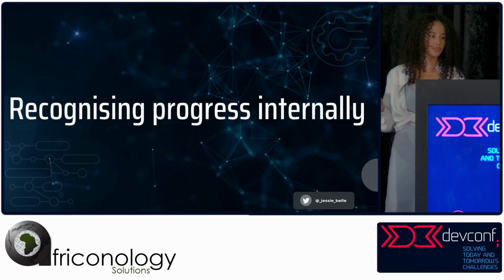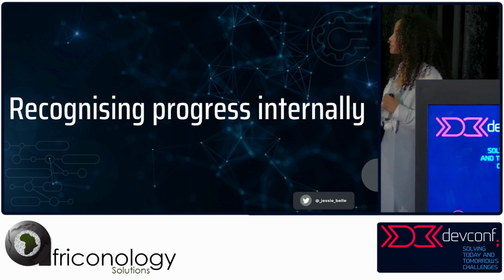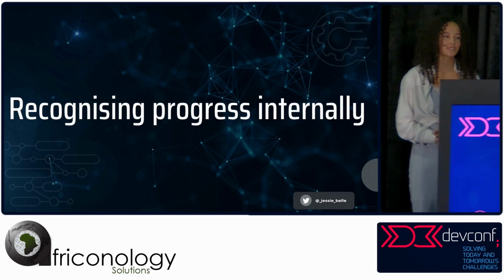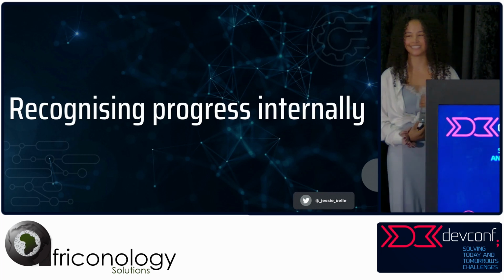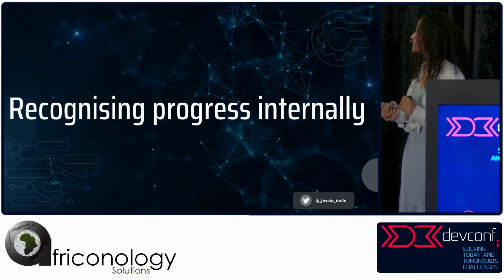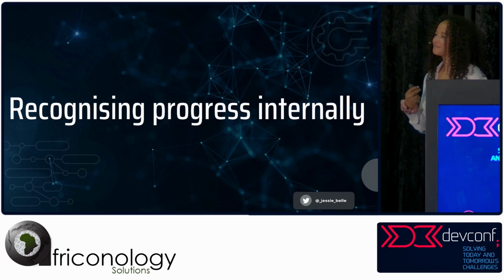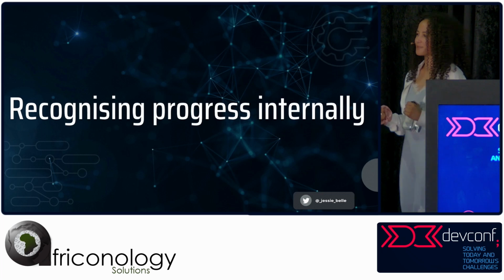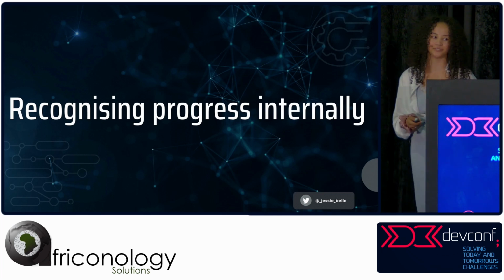And now I'm going to move on to another cultural shift that I think will make your security culture a lot more resilient, which is recognizing progress internally. Again, it seems really simple, but you'd be surprised at how little people do it and how much of an effect that has on people's willingness to participate in building a secure application.